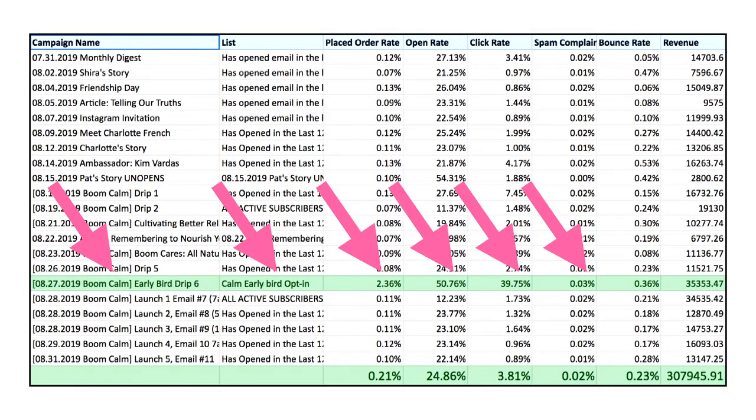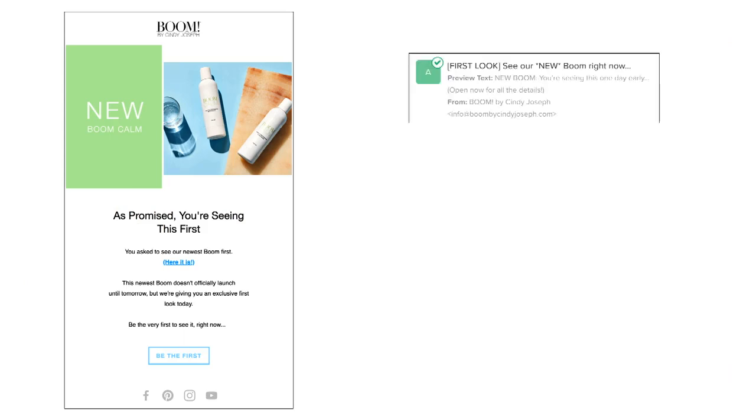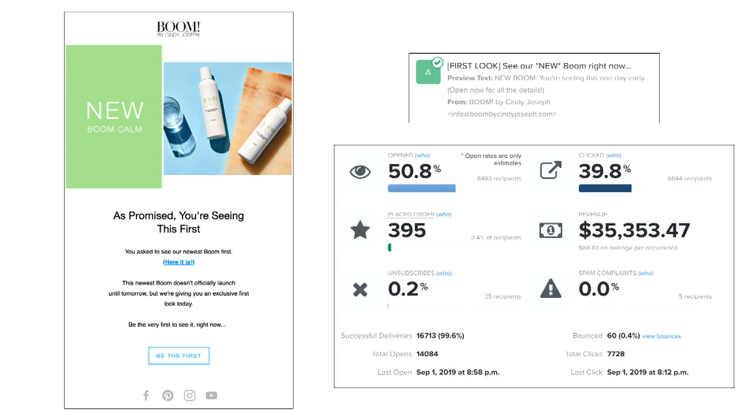Hardly any spam complaints. Bounce rate was a little high for some reason, so we might want to look into that, but revenue for this was over $35,000, and that went to a small list, but they wanted this email. So this is what this looked like. As promised, you're seeing this first. Our subject line: see our new boom right now, and here's those analytics again.